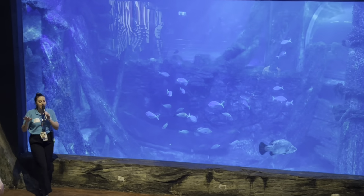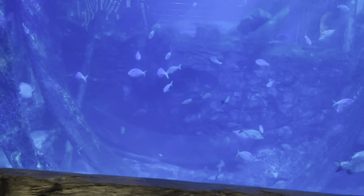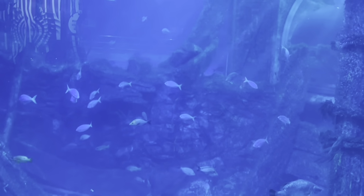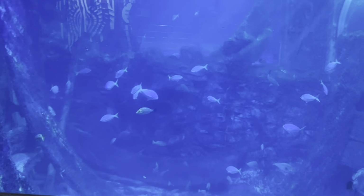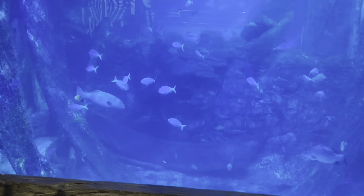They are used to find food in the sand. Now Charlie, she's very special. She looks a little bit like a shark with those dorsal fins, but she's actually a type of ray. Now we know that she's a type of ray because of where her mouth and gills are.